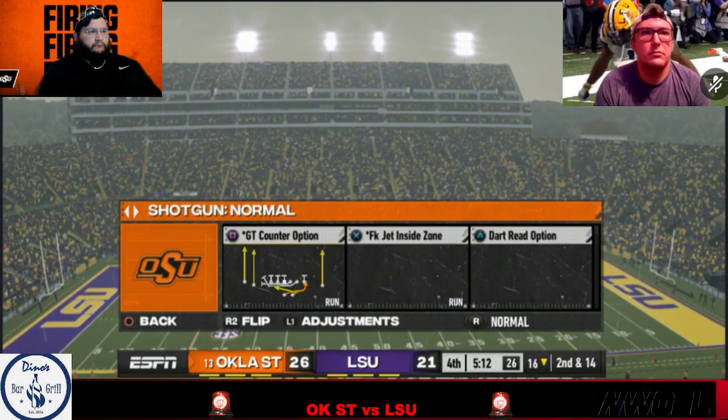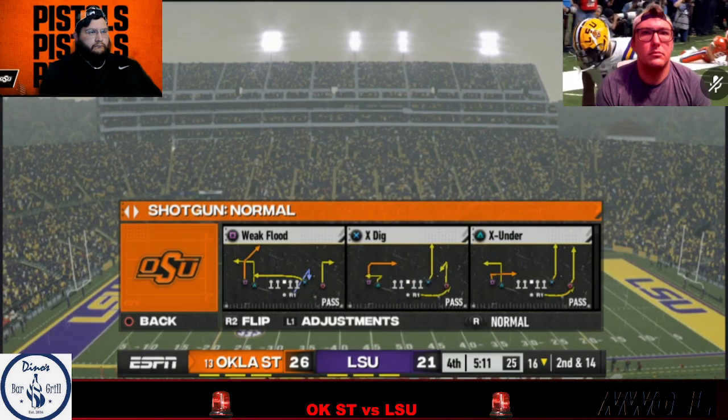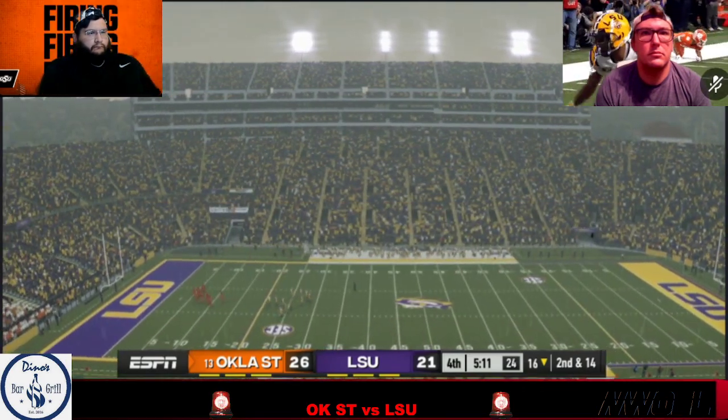Crowd still into this one. Presley stopped on it. This Tigers defense looks like it's set to pounce right now.